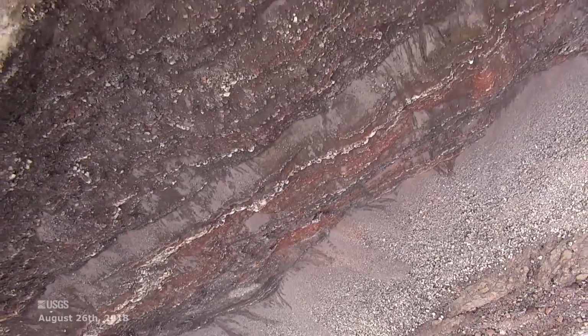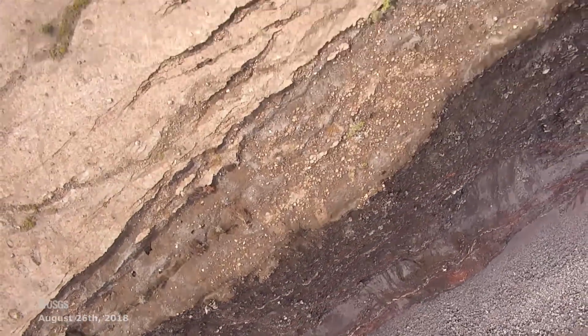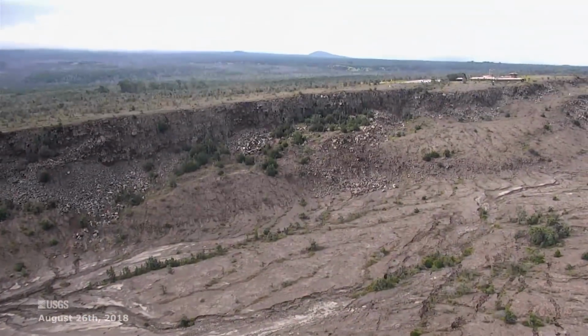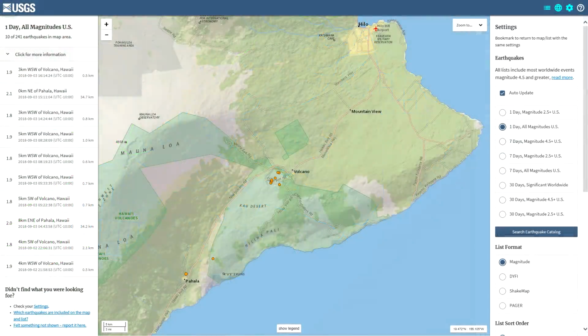Ground and drone crews are in the field today, but continue to be hampered by weather conditions. HVO will continue to issue daily updates and additional messages as needed. The next update will be issued tomorrow morning unless significant changes occur. And that'll do it for the general USGS report itself.